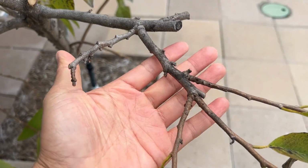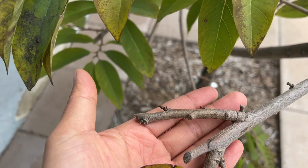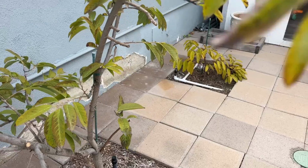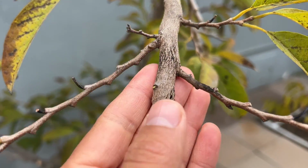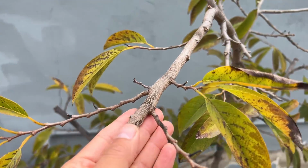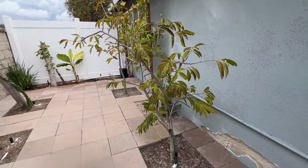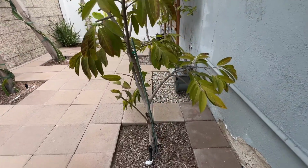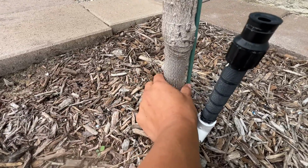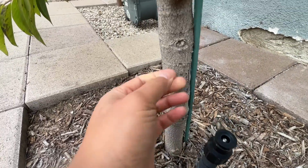I don't see anything here yet. Let's see. Not back here. It could be that back here it doesn't receive a lot of sun. So let's see. I think that's all. Oh, here's another one. So that's it right there. Second half of April 2025. So the tree is looking very healthy. It looks clean. So I'm happy. Let's see. The trunk is doing pretty well. Still an inch or an inch and a half in diameter. So it's getting bigger.